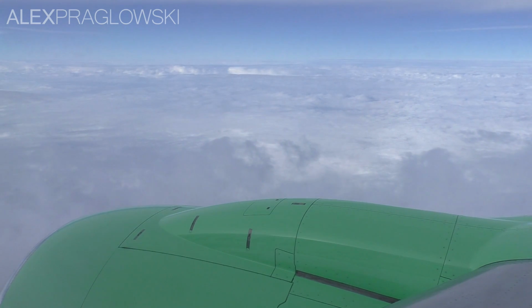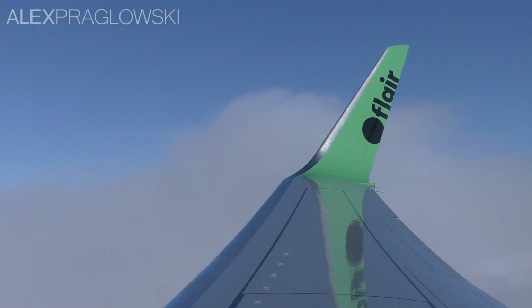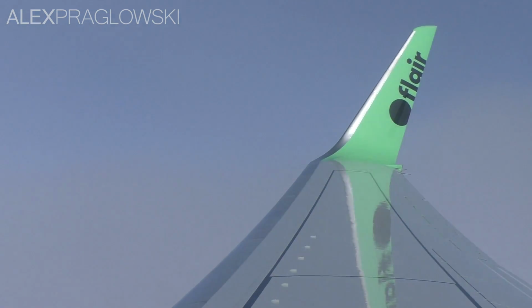Sadly, no spectacular views of the Rockies today, but after about an hour in the air, we started our descent into Vancouver, landing on runway 08 left.